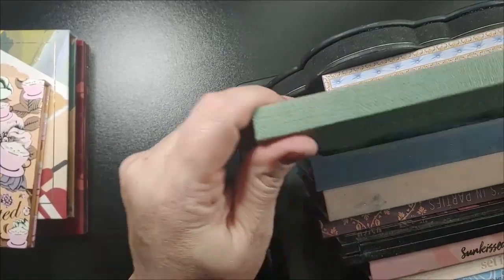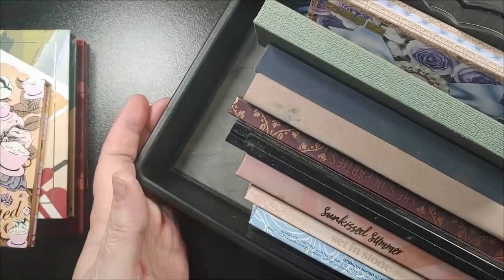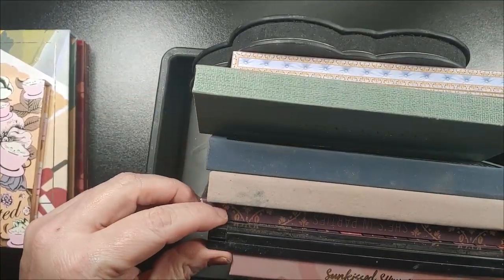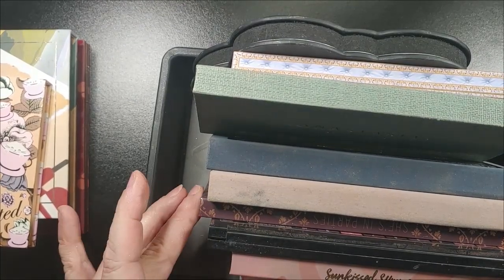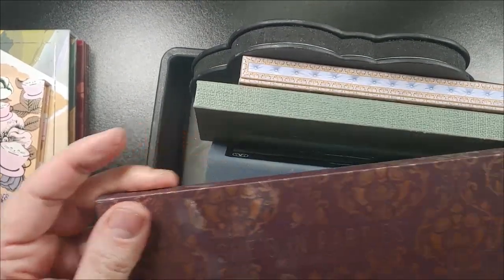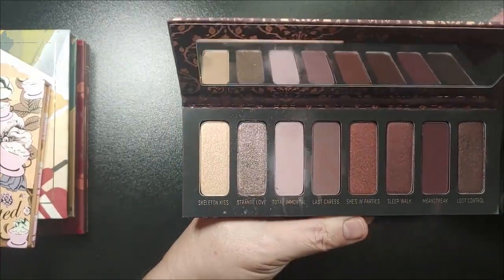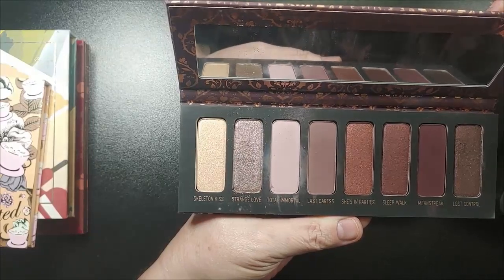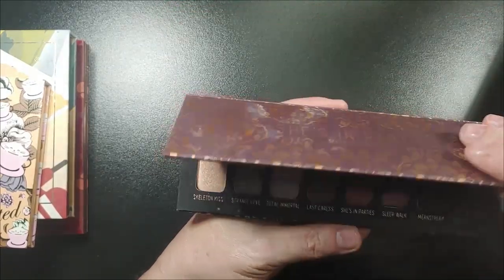This one is also overly full. I can't fit them all down in there, but these are like ABH and just long, skinny palettes. But I already know that I'm going to choose the She's in Parties because I think it is a great palette for this time of year. Again, deep wines. Berry shades. Love them. I love wine with a gold lid.